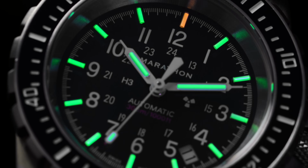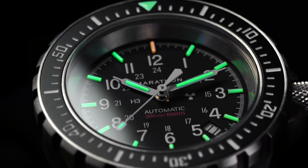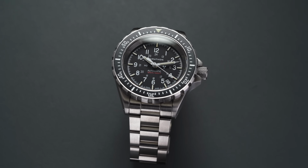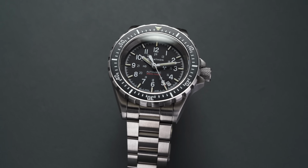Tritium is going to be a constant illuminating material, so it's not going to need to be charged. It does have a shelf life though of typically around 15 to 25 years, give or take. It's more of an approximate estimation depending on the watch. Marathon watches have a pretty wide spectrum in terms of their pricing, but generally once you start getting over $1,000, that's when you can get access to the GSAR.